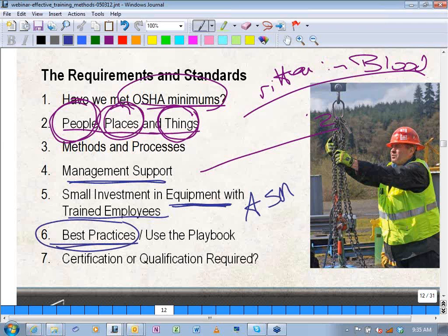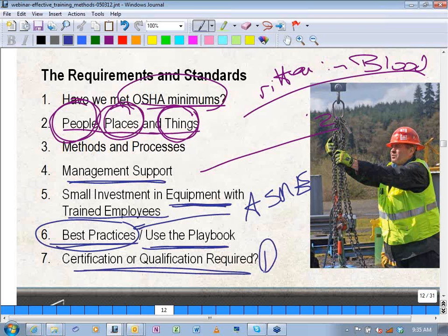ASME is a great place for guidelines and user information, and then certainly the manufacturer, but use the playbook. And that playbook may be by ASME, OSHA, but also the corporate guidelines. How are we going to manage ourselves for our load handling activities? And certainly always come back to a certification and qualification required. If so, my goodness, we really need to make sure that we've got the documentation taken care of and our folks are really competent.